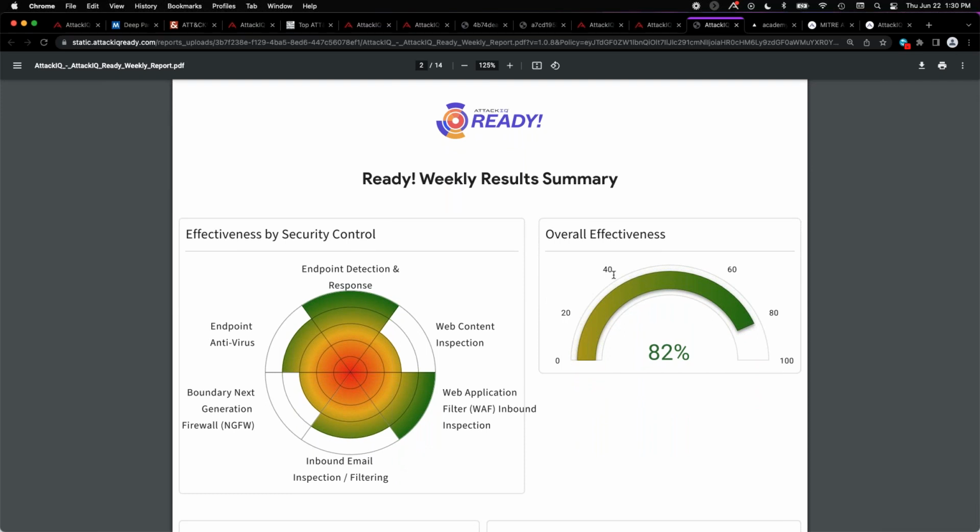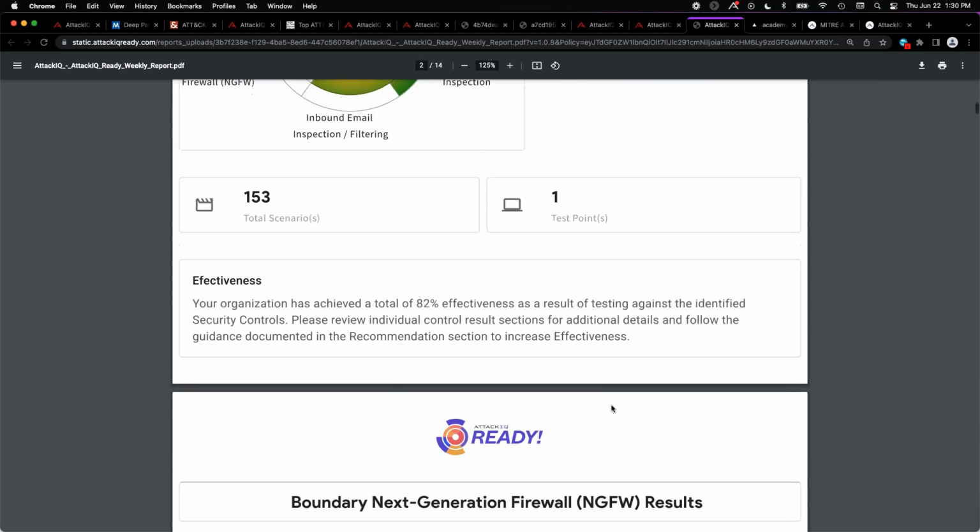With AttackIQ Ready, you'll deploy between 1 and 5 agents. So again, a very slimmed down version of the platform, but you get very powerful results nonetheless. So as you can see here, effectiveness by those security controls that we test out of the box. The underlying scenarios that are run, again, are curated by our adversary research team. So you don't have to worry about any of that. And then you'll see the overall effectiveness of the controls that were exercised.